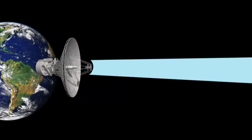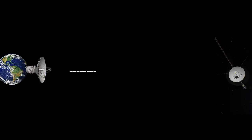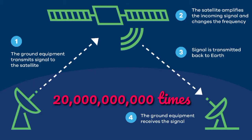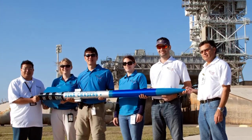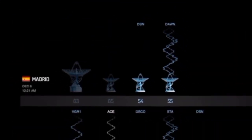The most distant objects that the DSN communicates with are NASA's two Voyager spacecraft. Their signals to the antennas are very weak. In fact, the power that the DSN antennas receive from the Voyager signals is 20 billion times weaker than what is needed to run a digital watch. But the engineers have figured out ways to boost those signals so they can be heard loud and clear.